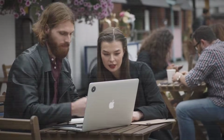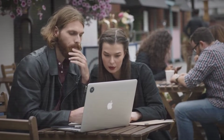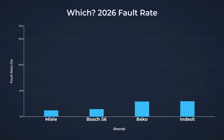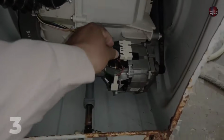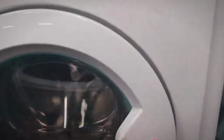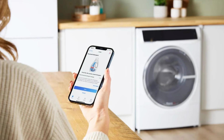Rule 2. Go to which.co.uk and check the reliability rating for the brand before you buy. The difference between the best and worst brand in their 2026 data is a fault rate 6 times higher. 6 times. On machines sitting within £200 of each other on the same Currys shelf. That information is free. Use it.